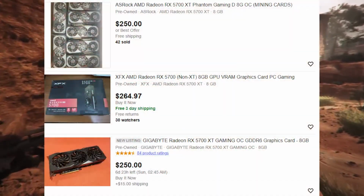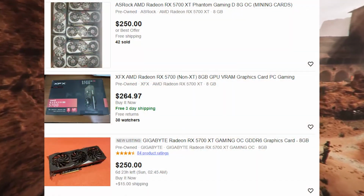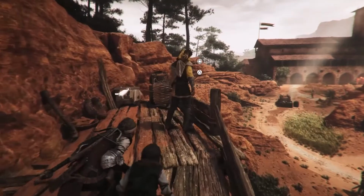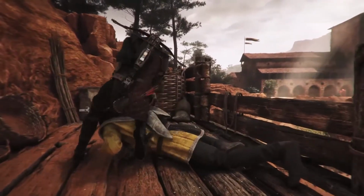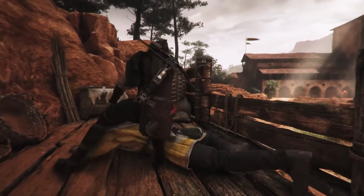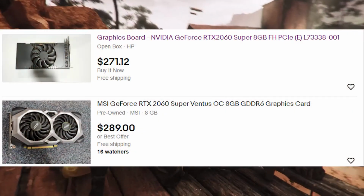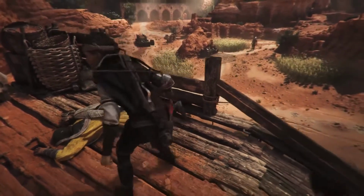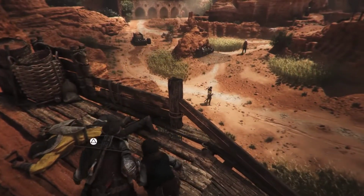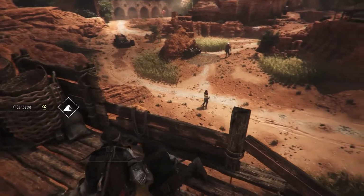If you want something way cheaper than this, you can go with the AMD RX 5700 XT that performs the same. You can go with something like an RTX 3060. You can go with an RTX 2060 Super, and this is a hidden gem, but right now it's not for a good price. It goes for $300. I would recommend you spend around $250 for this GPU, or you can go with an RTX 2070 if you're not an AMD fan at all.